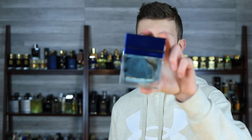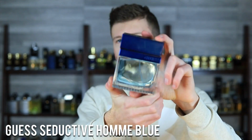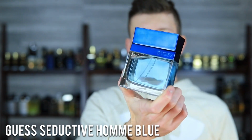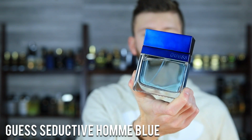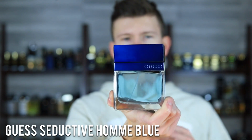Let's go to a cheapie. Typically $25-ish, $30, maybe somewhere around in there. Guess Seductive Homme Blue. Cardamom, sea notes, and pepper are just a few of the main notes. So I have a few of these here. I have Guess Seductive Homme Noir, which is a really nice one. That's a sweeter fragrance. Wouldn't really fit the bill for this video.